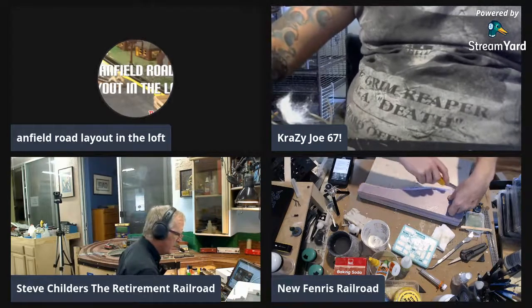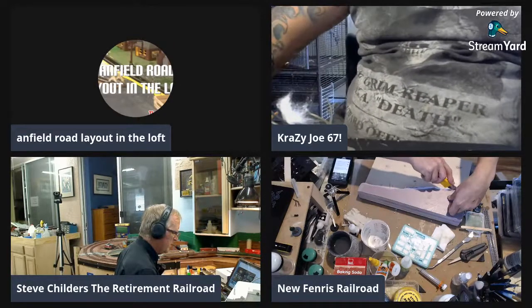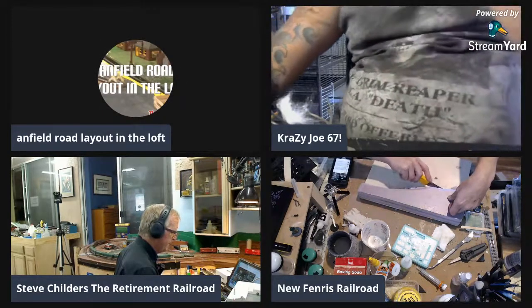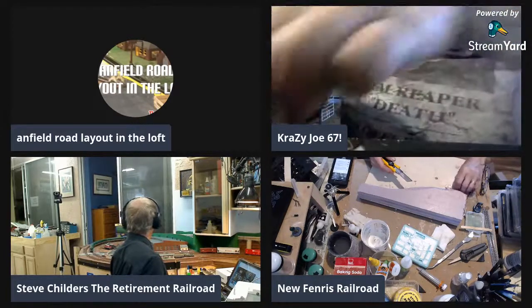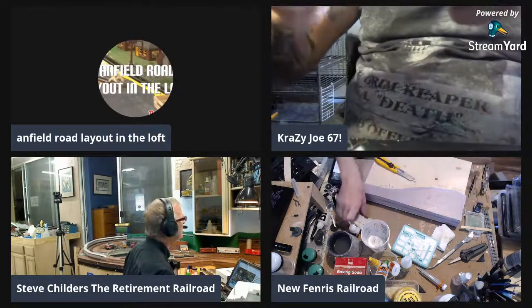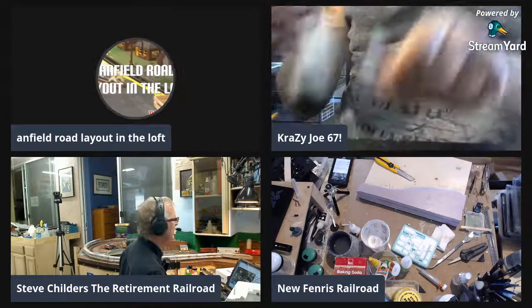I've got trains running now, so I'm pulling my camera back in. Need to plug camera back in. And hopefully my camera back works. If it doesn't, blame Heath.